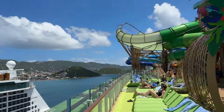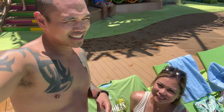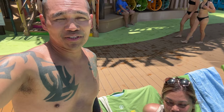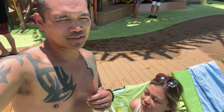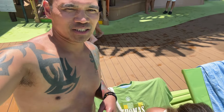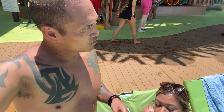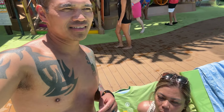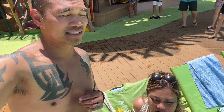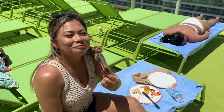That ship. Alright, more water park. Oh man, I just did the Frightening Bolt. It was fun. The best time to do the water rides or the water slides is port day. Everybody's down there on land doing their activities and tours and all that stuff. So just go on board early and then do the water slides. I recommend it. There are shorter lines and you get to the slides faster. And my wife is just enjoying the sun and eating. She doesn't want to do the slides right now.